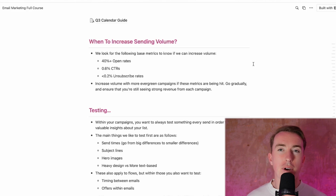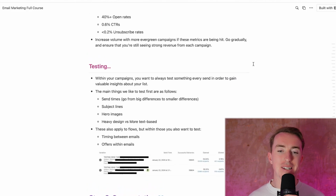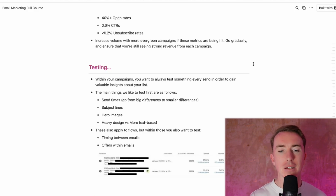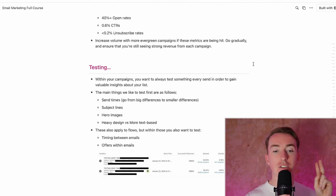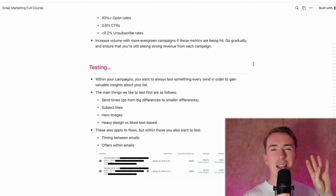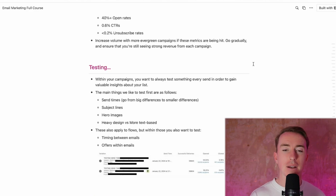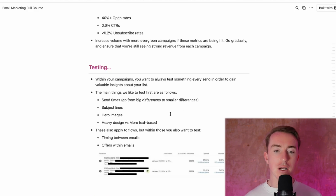Another thing that you're going to want to factor in is that of testing. So within your campaigns, you're always going to want to test something every send, just to gain valuable insights about your list. Within the campaigns themselves, you're going to want to test some different things than you'll want to test within your flows. You want to test your send times, subject lines, hero images, and then heavy design versus more text-based, just to see what kind of content your list actually prefers getting. Within flows, it's a little bit different. You're going to also want to test timing between emails and offers within emails, but these 4 here are also very good to test.